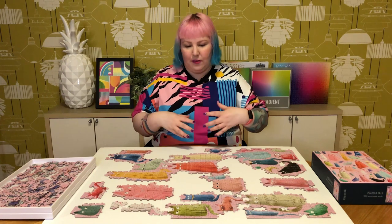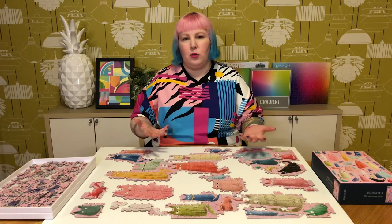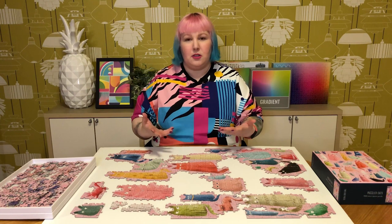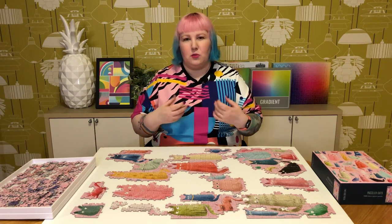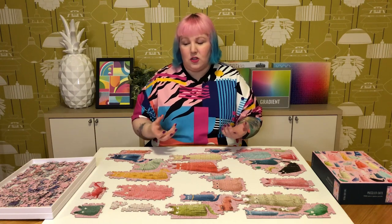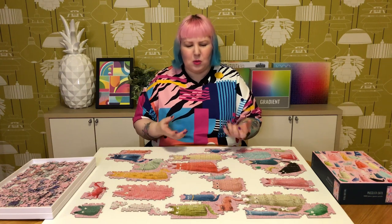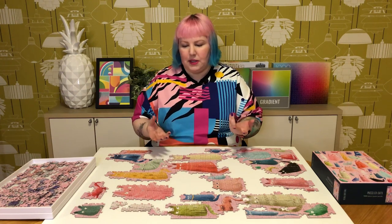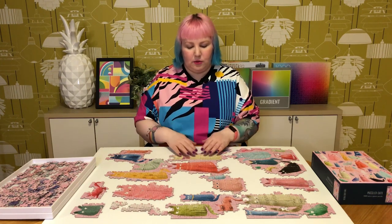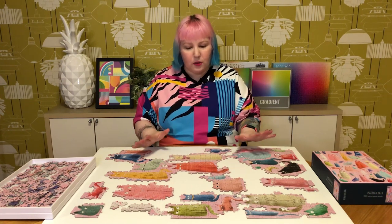I'm having such a nice time putting this together and the level of quality is just really good in that it's making the puzzling experience go really smoothly and it's really enjoyable. The reason why I say that is because the pieces fit together really nicely. I don't think I've had any false fits, maybe one if that. The pieces have a really nice fit to them and they're really smooth to the touch and there's no glare or sheen at all, which is super helpful.